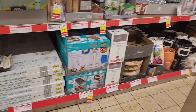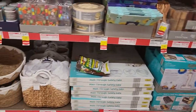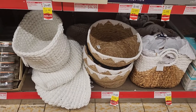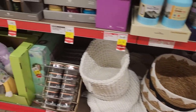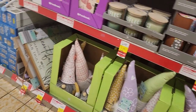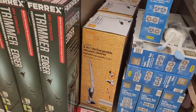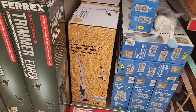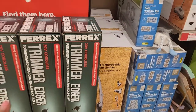Then they got the plant bracket that you can put on your wall. Outdoors, your outdoor wall. You can also plant stuff inside of these, but I don't know if it'll start growing mold, so I wouldn't suggest to do that. But, little gnomes. Oh, they got a 2-in-1 rechargeable vacuum cleaner for $59.99. Hmm, interesting. Then they have the trimmer too. You know, I can actually use that.